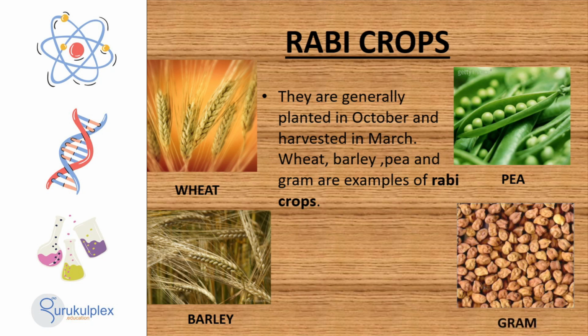Likewise, barley can be grown across India, and it's valued for its hardiness and resistance to disease. Peas and Bengal gram are both legumes that have good nutritional value and can be harvested for human and animal consumption. These are several of the varieties of Rabi crops that India produces, and they're a crucial part of India's agricultural industry.